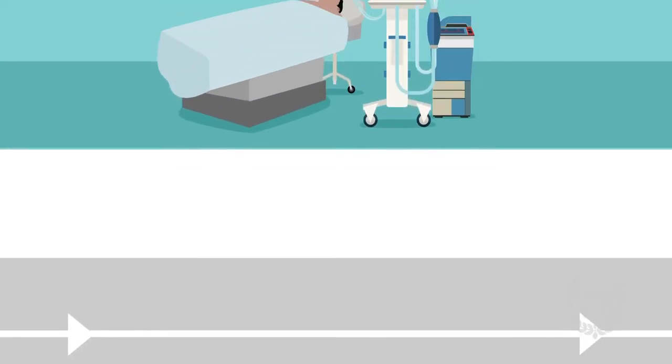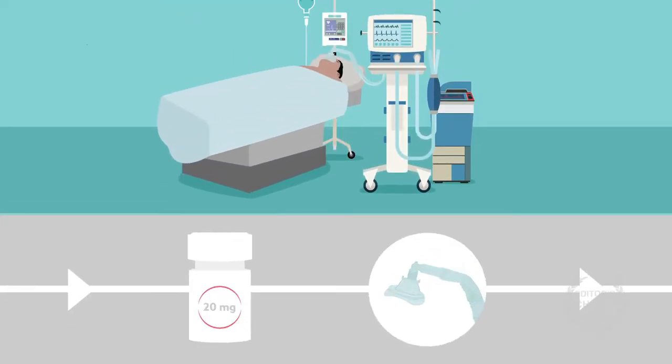Some drugs may need to be continued during surgery and may affect anesthetics, so great care should be taken when planning operations with these patients.